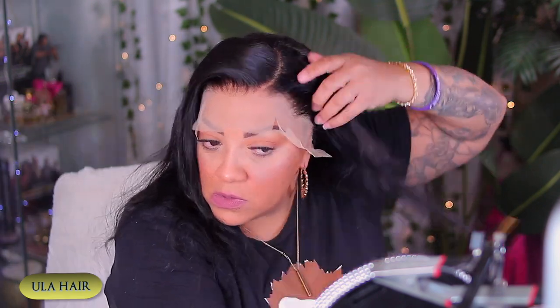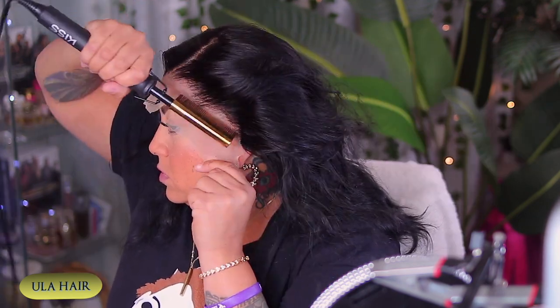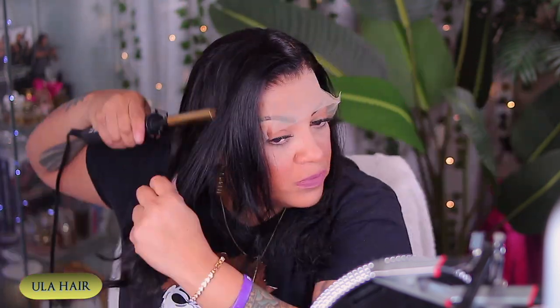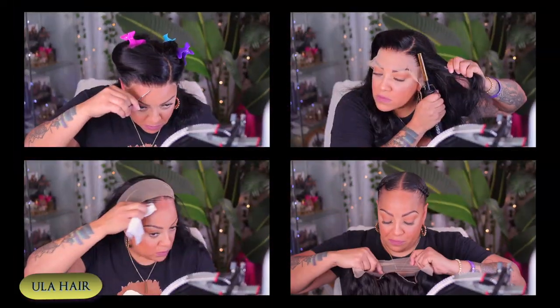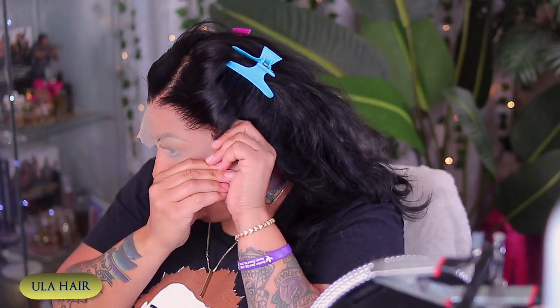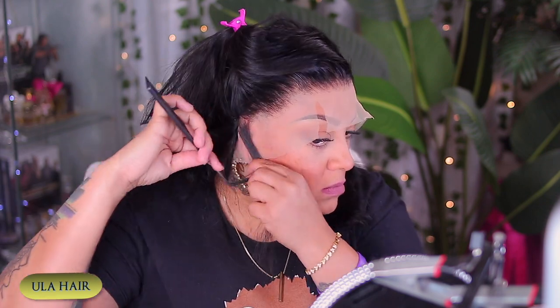So for one, like I was saying, the lace is thicker than most. This is some pretty thick lace. And there's always a trick to any lace when you are melting it. If y'all think that you cannot melt thicker lace, girl, it just depends on the hairspray and how you do it.